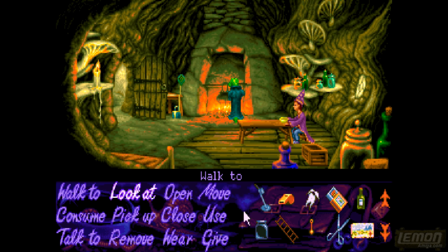And hopefully by swapping the jar for that gloop, we can then pour that away into the jar so that we don't have to consume it. And now we can stash that away and leg it through that barn door as quickly as our little teenage legs can carry us away from this thing.